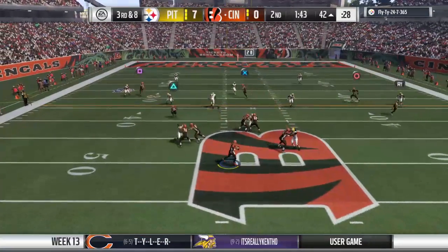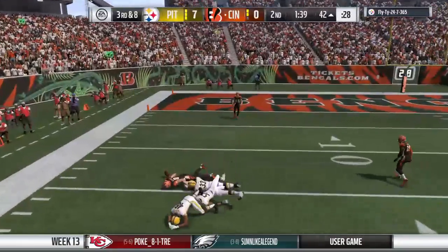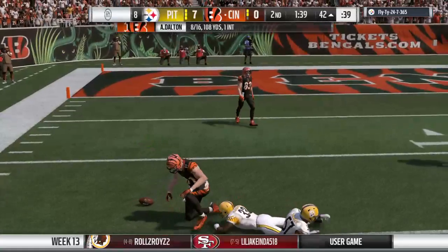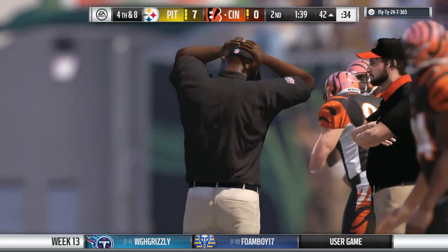3rd down from the gun. Dalton surveying the field. He's going to rifle one deep left side. And incomplete. The contact made the ball roam free and brings up 4th down.